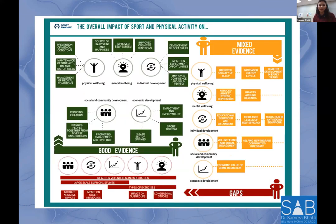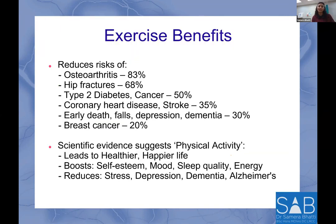Okay, so again, like I said, mentioned many times during the presentation, not only does it help with your physical well-being, but also mental well-being, as well as individual development. So there is actually good evidence that it helps with all of those areas that we've been talking about. And again, as I mentioned before, I've had a lot of people say to me, I don't want to exercise because I'm in pain.